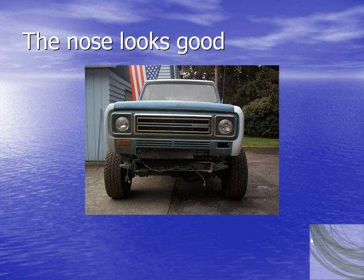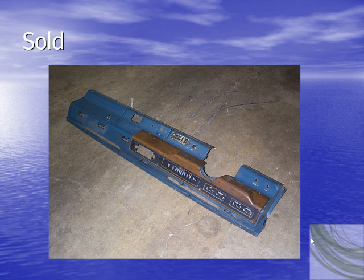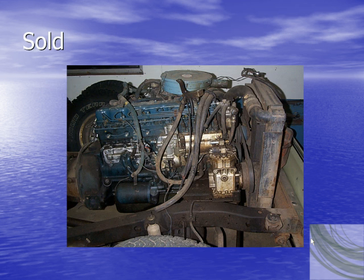but we wanted to put a paint job on it that people would recognize. And so we looked around and parted out the whole drivetrain of the old Scout, by the way. Sold the seats, the console, the instrument panels, and of course the engine. I got $1,000 for the engine just outright, no problem. One day on the Craigslist and it was sold.